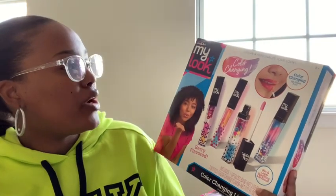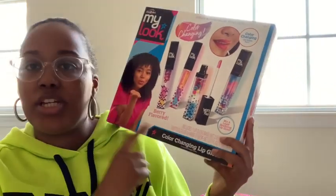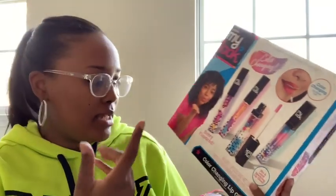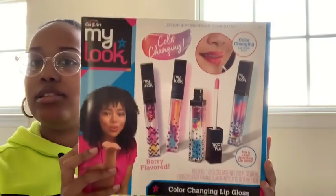And then to make up for the difference for her, I got this. This was $9.99 at Target. It's the Crazy Art My Look brand, but you can make color changing lip gloss. So I thought that was appropriate for, you know, an 11-year-old. It says 8+. And yeah, so this is what I got for Erica, those two things.